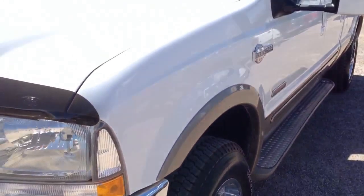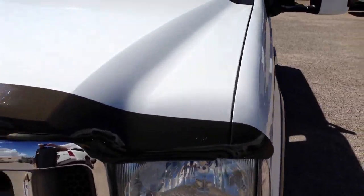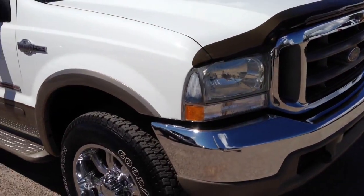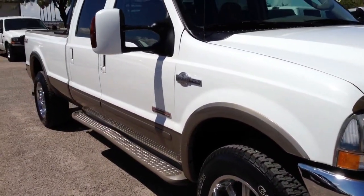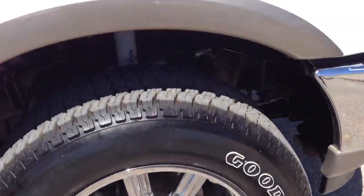These tires look about 80 or 90% tread. It's always something I look for. A nice set of tires tells me that car thieves don't put new tires on vehicles, so the previous owner liked this truck a lot. Very high rubber, love it.